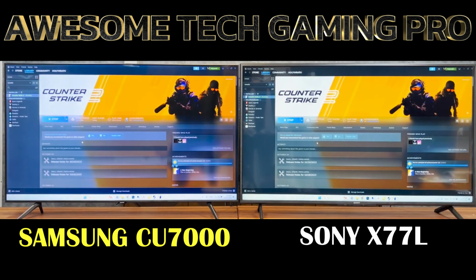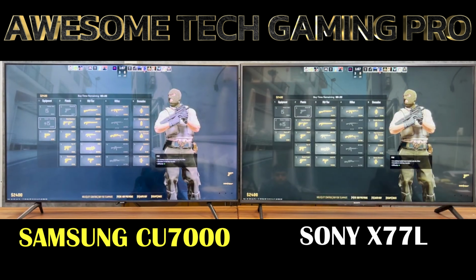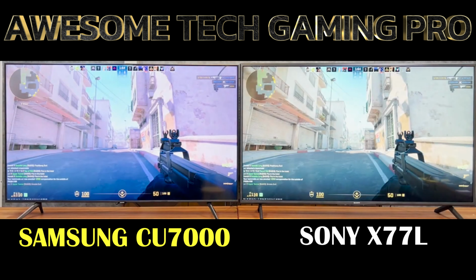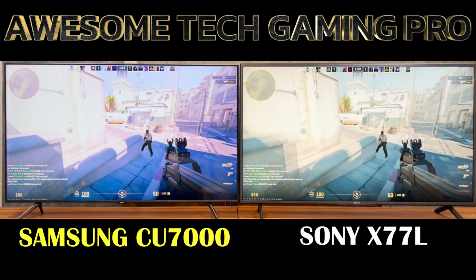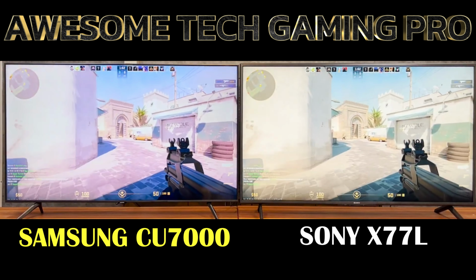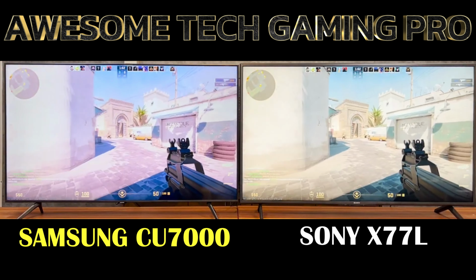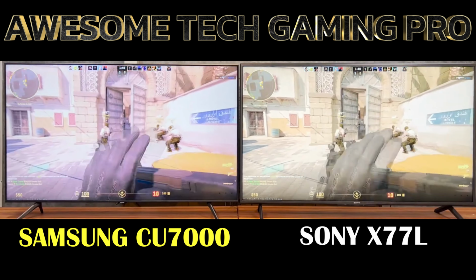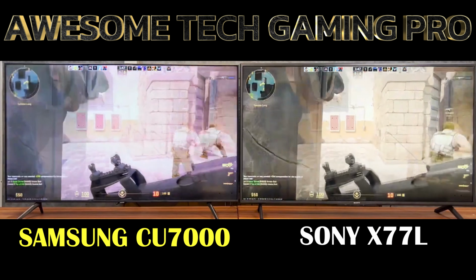If you like sports, the X77L is a better TV than the CU7000. The X77L is decent overall for watching sports in a bright room. It just has decent reflection handling and okay peak brightness. It's best suited for a moderately lit room, so it can't handle a lot of glare. Most of the action is clear, and fast action is easy to make out for the most part.